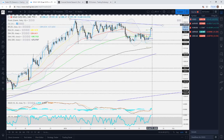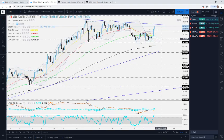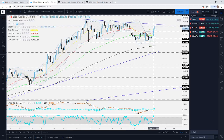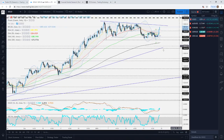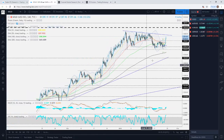So of course, if this continues to travel like this, we might end up testing this downside resistance line. But the big question is, will we actually break it, and will the daily candle remain above this downside resistance line? If we do see something like that, guys, this could be a good sign, especially going into next week. We could see some further acceleration to the upside, and we could then start targeting much higher levels.